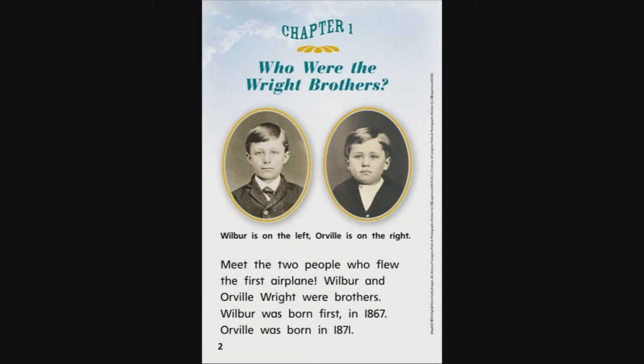Chapter 1. Who were the Wright brothers? Wilbur is on the left, and Orville is on the right. Meet the two boys who flew the first airplane. Wilbur and Orville Wright were brothers. Wilbur was born first in 1867. Orville was born in 1871.